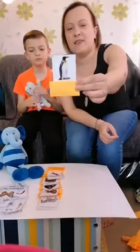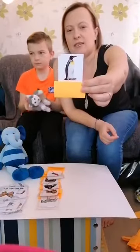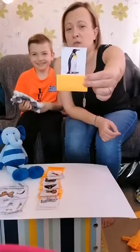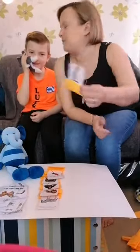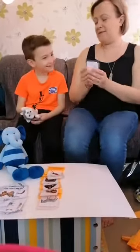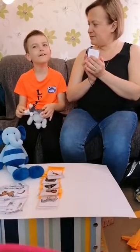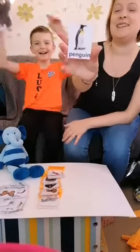Okay, so this is the first one. Have a think about this, what this might be. It's not something you see often, you might have seen it if you've been to a zoo. Lucas, what's this one? Penguin. Penguin. So how do we spell penguin? See if you know without looking. It's a bit difficult. P-E-N-G-U-I-N. Yeah, well done, that's really good.